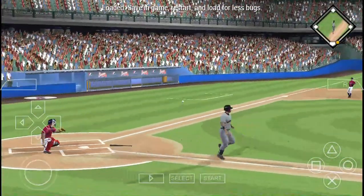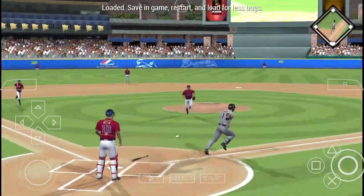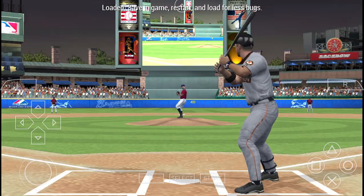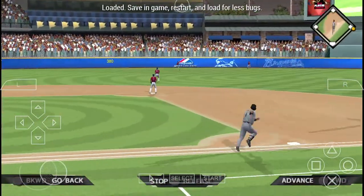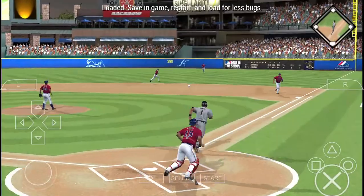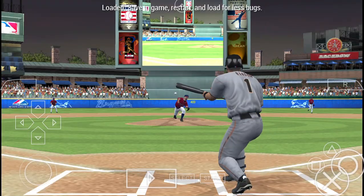Tries to bunt his way on here. Now a bunt attempt here. Now a ball swung on and taken out to left center.